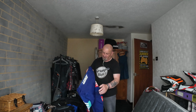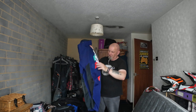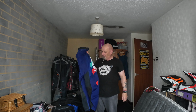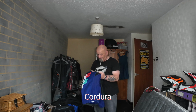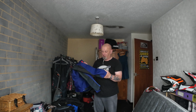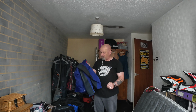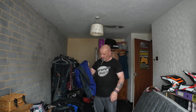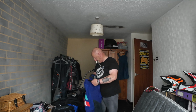On top of them, enduro trousers. In this particular case, these are my Liat trousers. The material, I think, is very much like your waterproof trousers. Can't remember the name of it. If I do, I'll stick it on the screen. They're fairly abrasion resistant. I wouldn't say super duper, but they're fairly abrasion resistant. There is obviously no body armour in them. They just go over the top of your body armour. They're water resistant, very flexible and easy to wear.